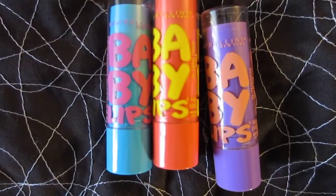Next is my favorite lip product. Now, these are all my favorite. It doesn't go by a certain color, but the Baby Lips line. Been obsessed with them. I didn't want to buy them for the longest time. I'm like, why do I want baby lips? I don't want them. And then I finally picked them up and did not regret it. So I have 3 of them right here. I feel like these two may be limited edition. I don't know. Maybe not limited edition. They just came packed together.